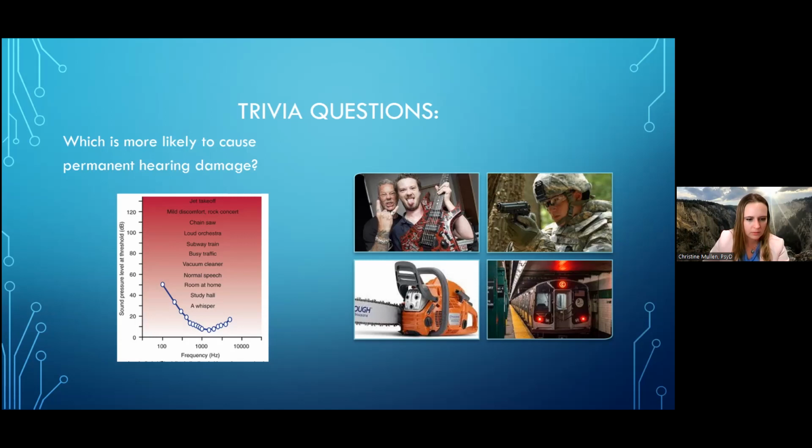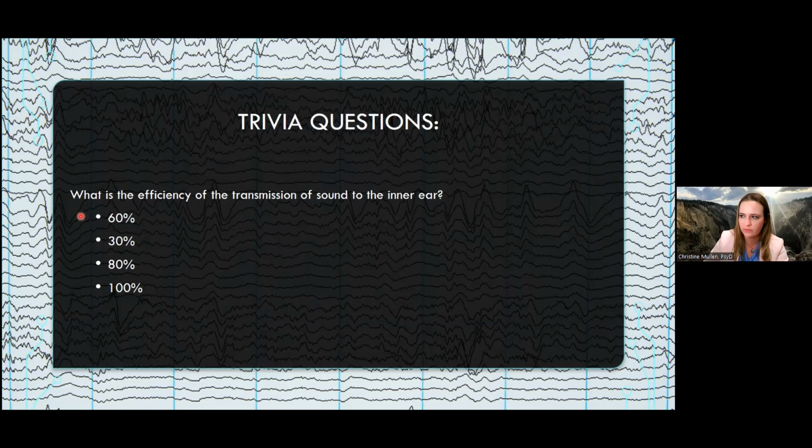And so what is the efficiency of the transmission of the sound to the inner ear? If you chose 60%, you would be correct. When we're talking about the ossicles activating on the oval window, you're having at least that 60% change. That's because air obviously moves more easily than fluid. When you have that activation onto the fluid of the cochlea, it tends to slow down, so you don't get as much efficiency.